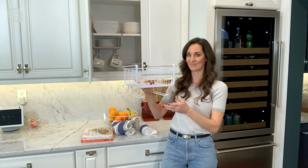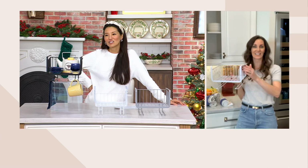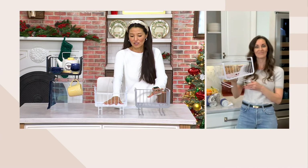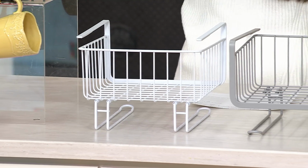Yes. So you don't have to worry about any rust or corrosion. It's beautiful. So nice, matte, clean finish. I love the size too, because I think I could put some cookbooks in here, just extra shelf space. Who doesn't need that?